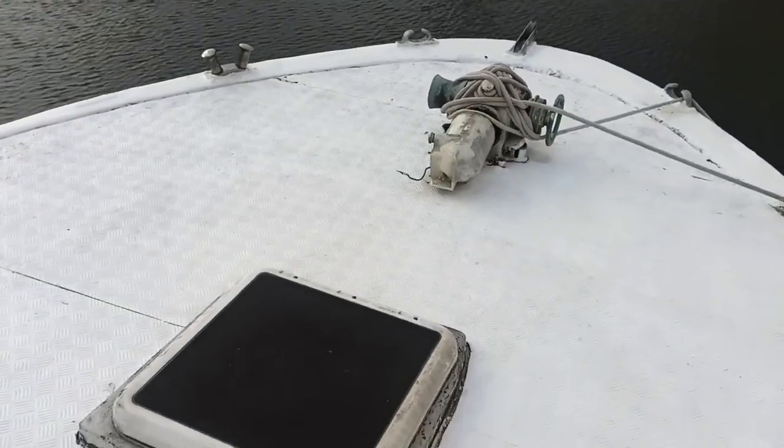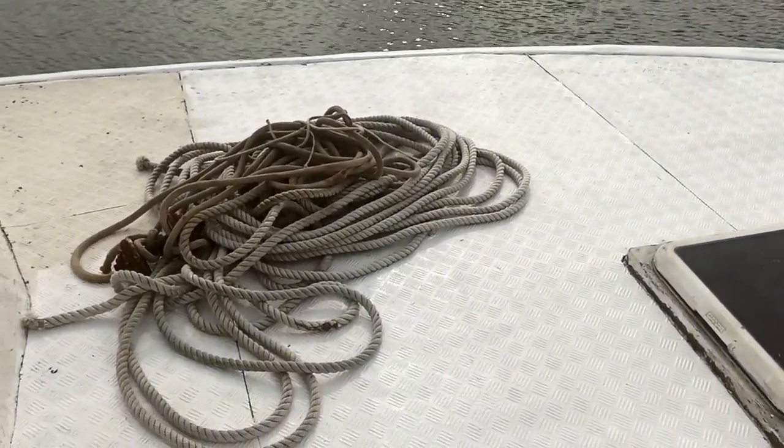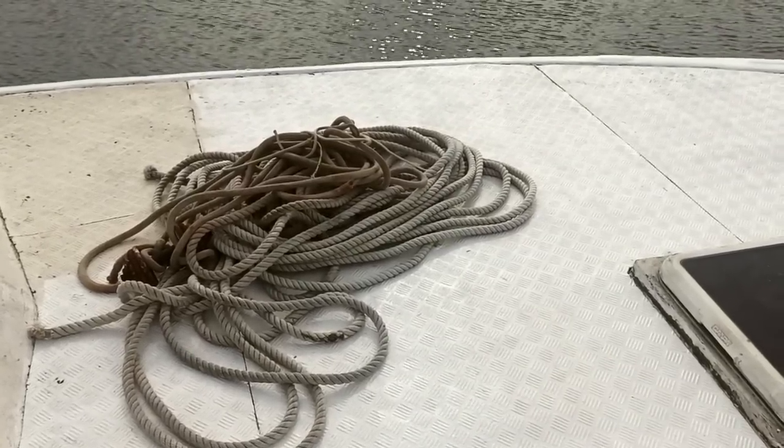I don't think the weight... we used to have a paddling pool here in the summer, and it was great to just get in. And we had a dinghy on here. We filled the dinghy with water once and just got in it. That was superb.